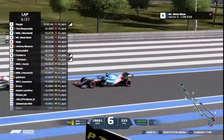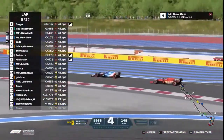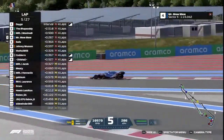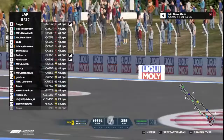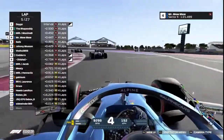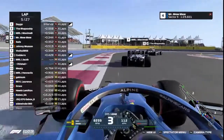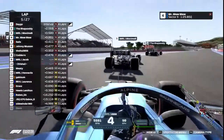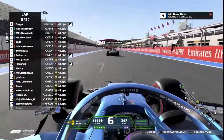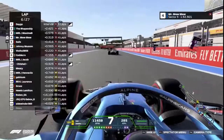Indeed it is. Mew Mew has decided that patience is dumb. It's time to make some moves. And Mercedes is next. Oh, a little bit of understeer through turn 14 for Mew Mew. If he wants this overtake, he's got to set it up right. But Maxime has DRS to defend.